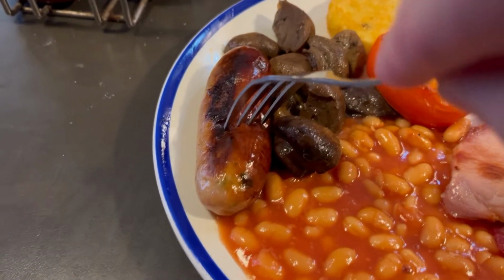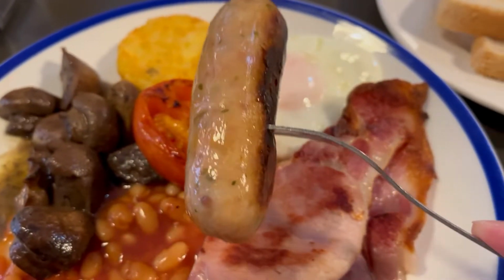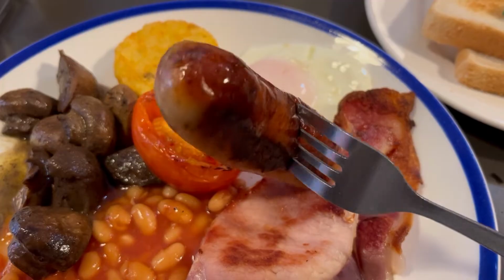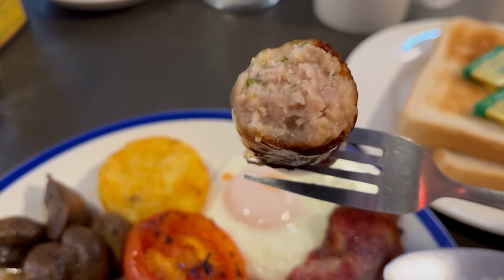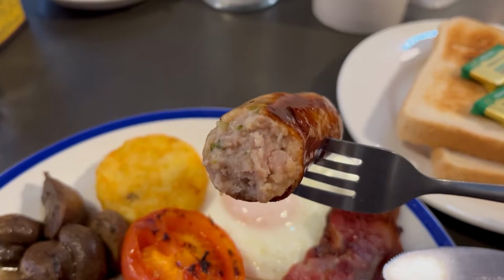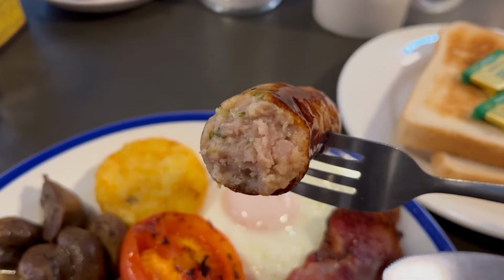The first thing I want to try out is the sausage. It's a decent size as I mentioned and cooked with a nice golden brown charring on it, which is perfect, and you can see some herbs running through it as well. So let's go in for a taste. There was a big snap to the sausage which I wasn't expecting, a bit like the ones that you get from a Christmas market, but the taste was definitely there. It was meaty and you could taste the herbs in it. I think it was sage, but I have to say it was really delicious.